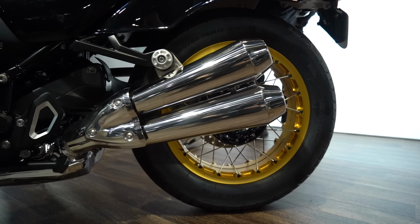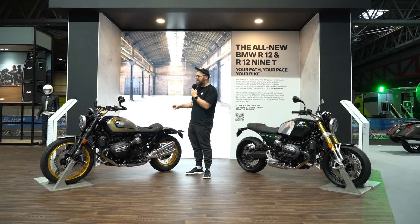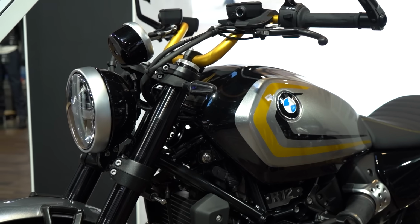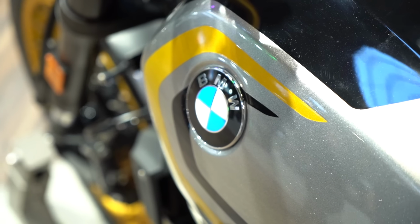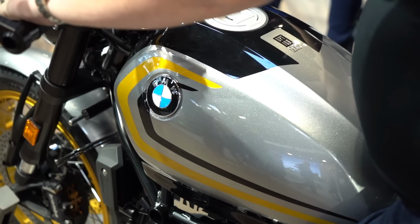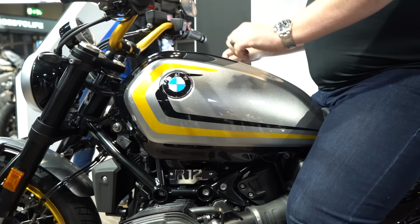Plus, this tank design is slightly preferable to me. It's a little sleeker. It is practically a little worse perhaps because it's 2 litres smaller, so that's 14 to the 16 of that bike. But I think for me it's a sacrifice I'd be willing to make because it looks really nice, and I also wonder if it is interchangeable between the two.